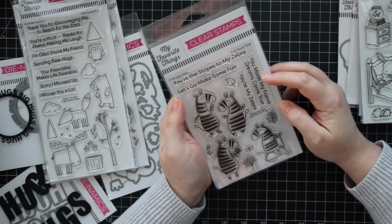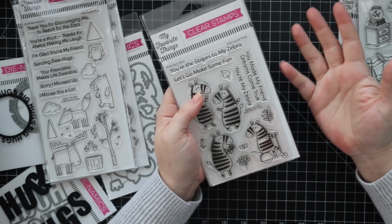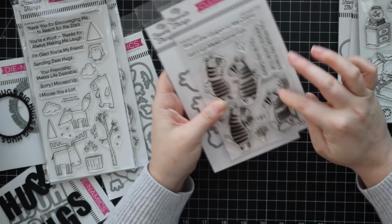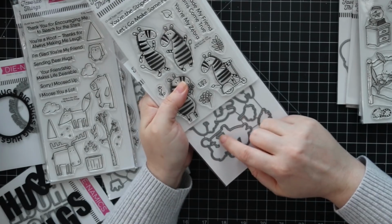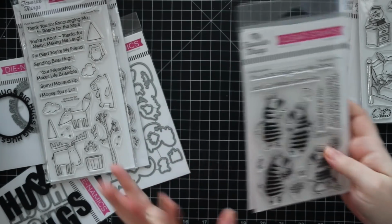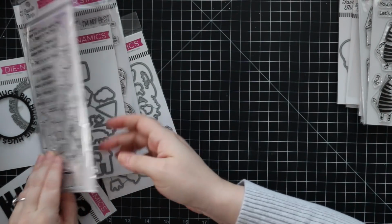So yeah, you made my friend dreams come true. You're my zebra. Let's go make some fun. Like, they're just silly. So there's coordinating wafer dies for these little guys as well. And I do like very much that the dies have the little interior bits to cut out. That just kind of gives it that extra finishing touch for me. So we've got that one.